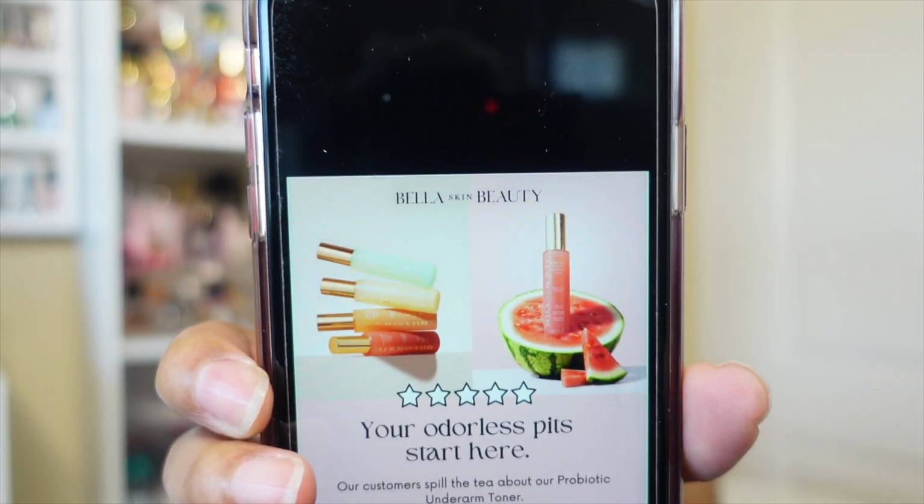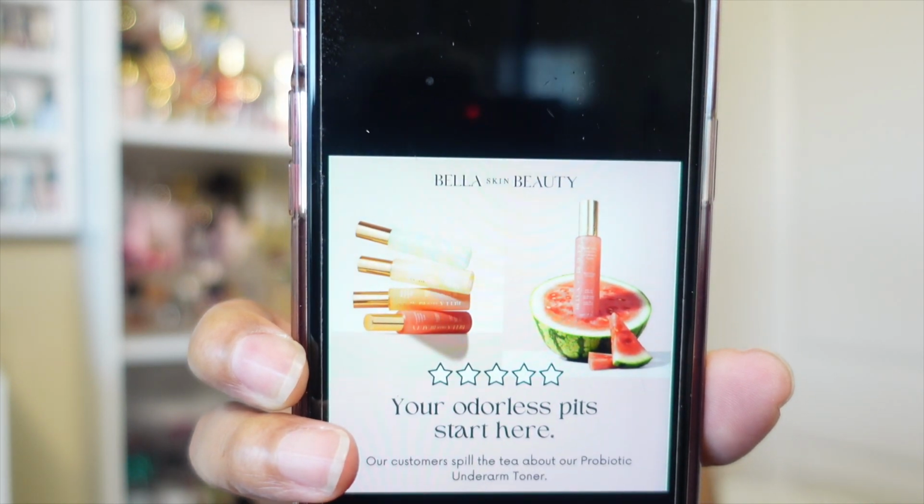So when I saw that, the deodorant that I'm going to show you guys today is working fine. But I was like, why not just take it up a notch? If this works like the people in the comments say that it works, then we're going to roll with it. So I got the watermelon scent and it looks like this. And like I said, it's an underarm toner.